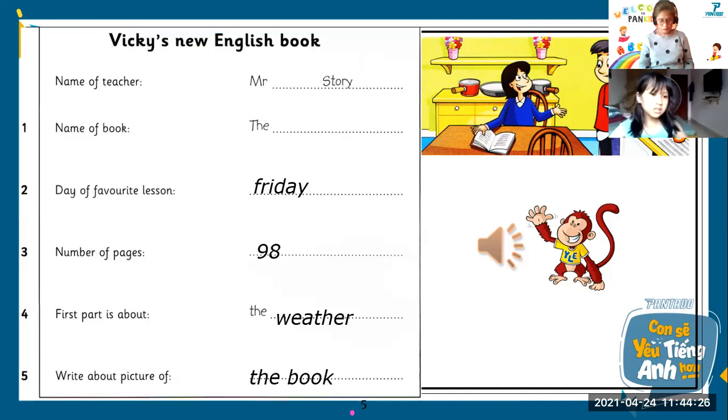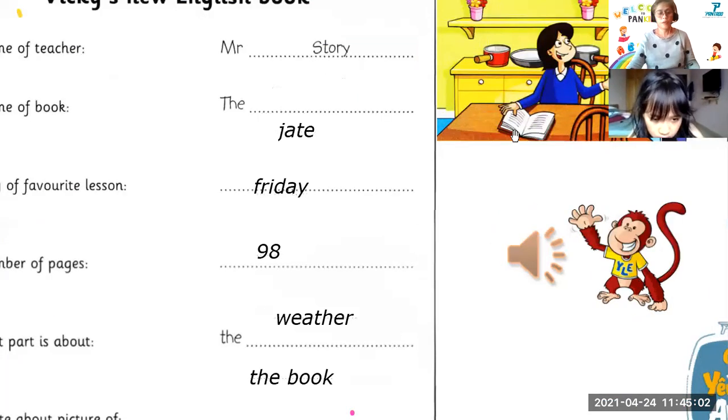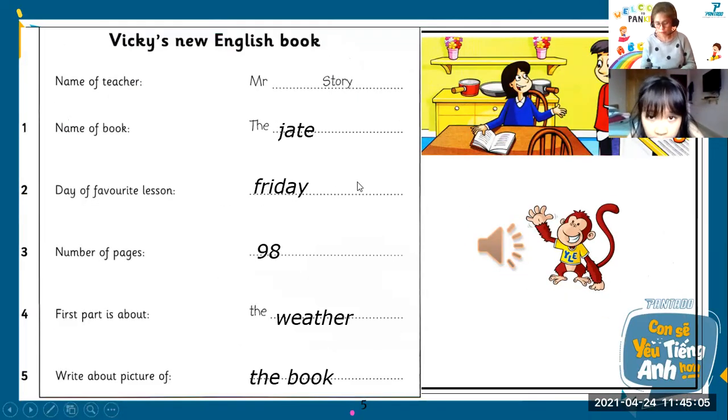Now listen to part 2 again. 1. It's my new English book, Dad. What's it called, Vicky? It's called The Gate. You spell that G-A-T-E. It's fantastic. Ooh, The Gate. That's a good name. Two. Is this for your favorite lesson on Fridays? Yes, the lesson on Friday is always the best. Why? Because we talk a lot. Oh!